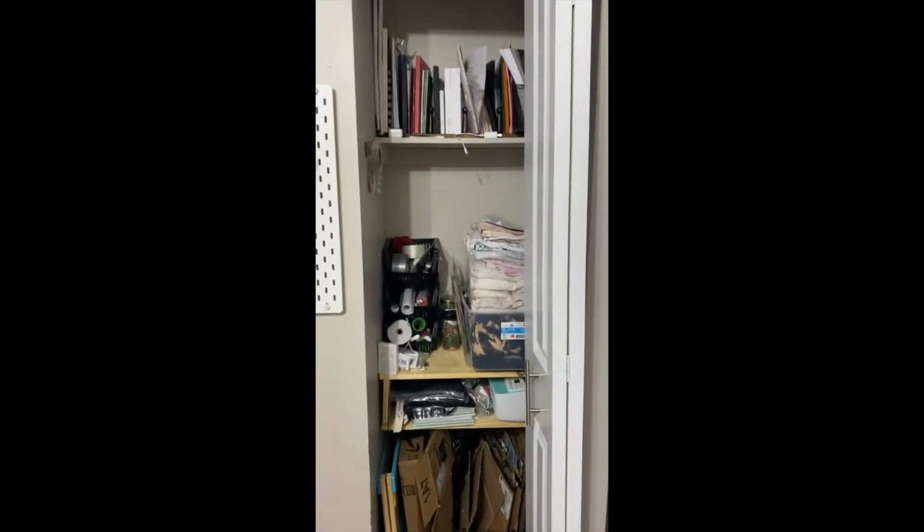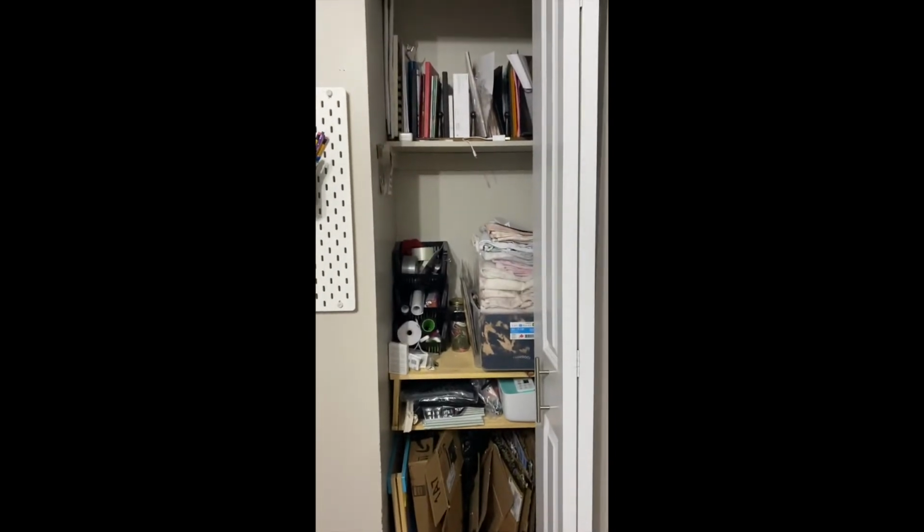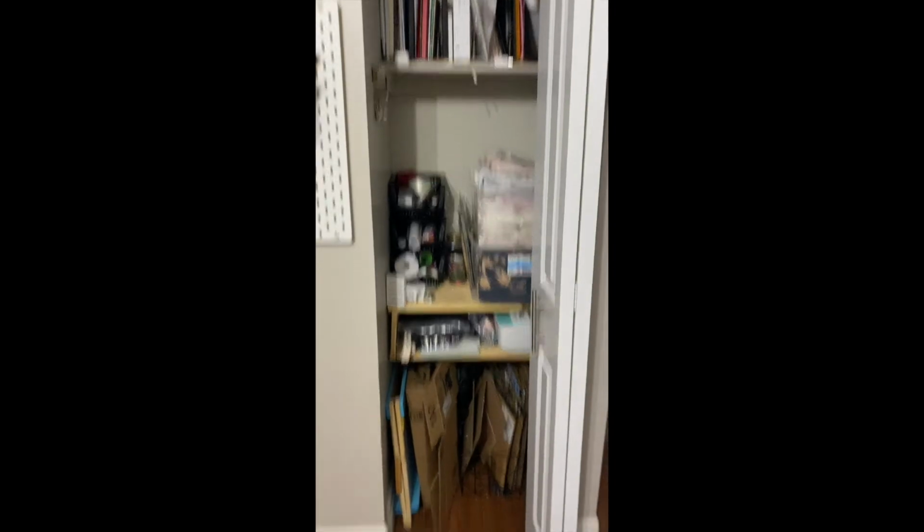So this closet here, we're going to be moving into the other closet so that all of my business stuff is organized together. And then this closet will become my husband's clothing closet.